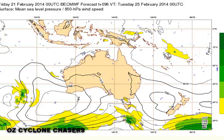It just looks like this trough is being fairly well predicted by every global model, and the trough becomes the leading influence in this system pushing in a southeasterly direction, whereas this ridge doesn't penetrate far enough northwards, and the trough really is in control of the system from the moment it develops until the moment it dies.